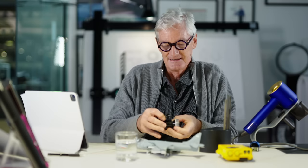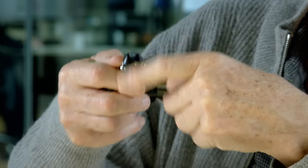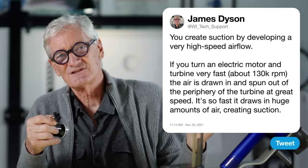So you have an electric motor here and a turbine here. And if you turn that very, very fast, and we go about 130,000 RPM with that, the air is drawn in to the center here and spun out of the periphery of that turbine at great speed. And it's so fast that it draws in more and more air, huge amounts of air, and expels them at very high speed. And if you're drawing in a lot of air into this device, you're creating suction. So that's what suction is.